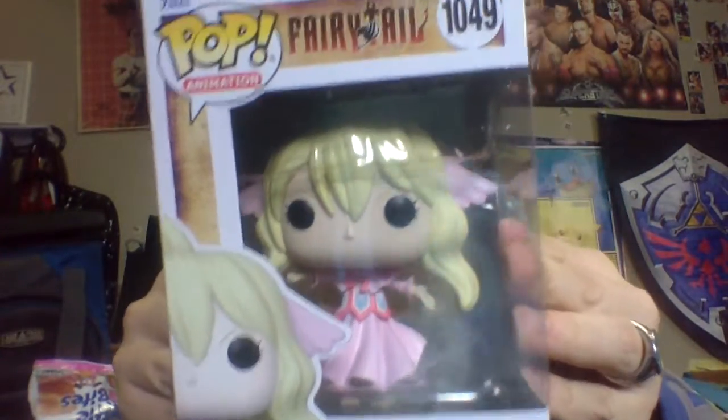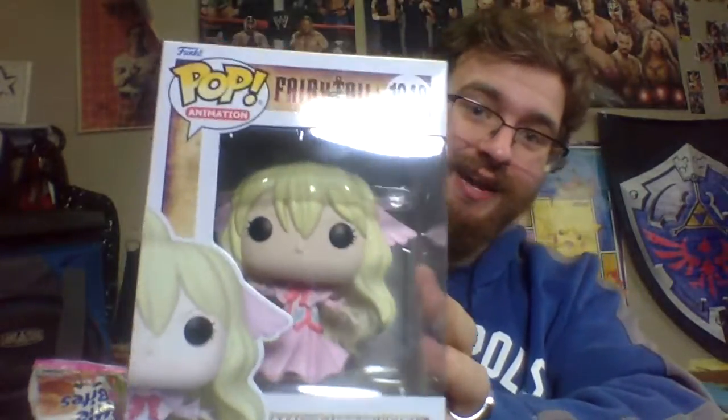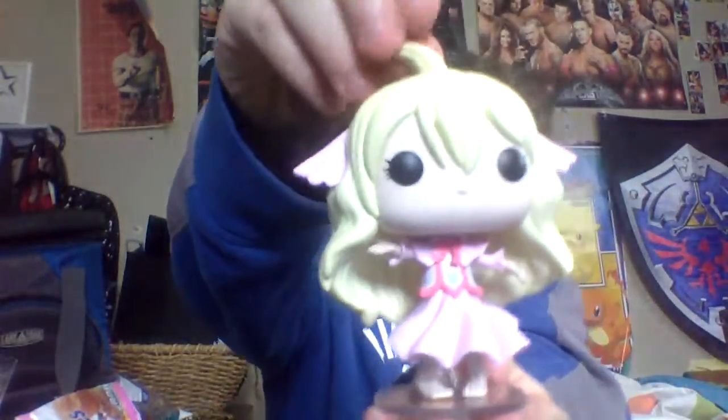Next up, Funko Pop from Fairy Tale, Mavis Vermillion. I was shocked to find this one. Honest to God, I was. Oh, she has a little stand that she's permanently attached to because she's on her little tippy toes. He's very happy. There's Mavis. I'm going to put her right next to Aerie.